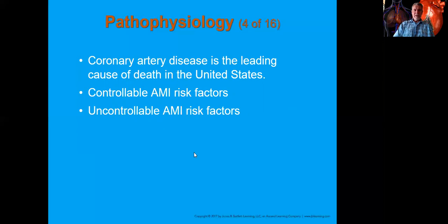CAD, or coronary artery disease, still the leading cause of death. The controllable risk factors, again, things such as diet, not smoking, right? Those are all controllable risk factors. When you look at an uncontrollable risk factor, gender, age, right? Family history, those are all things that are uncontrollable. So make sure you pay attention to controllable versus uncontrollable risk factors. I'll give you an example where you have a 56-year-old male who is non-compliant with his blood pressure medication, what type of risk factor is he encountering? It's a controllable one, right?